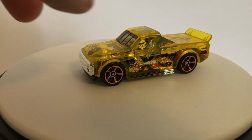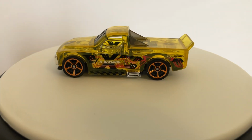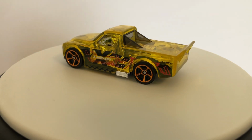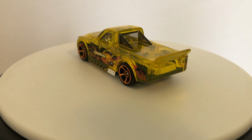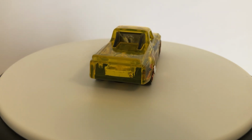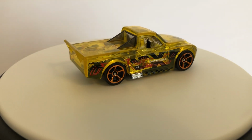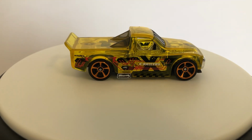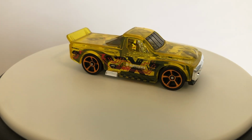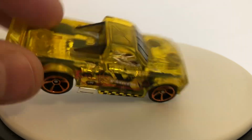Just not really something I would have chosen to be in the exclusives, but that's just my opinion, like I said. You guys can let me know what you think about these cars or this mix. But yeah, I've seen a number of these on the pegs in the past, this casting, I mean. So I think it's had multiple releases. But that is the Draftnator. We will look at the Morgan Super 3 next.